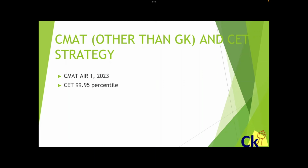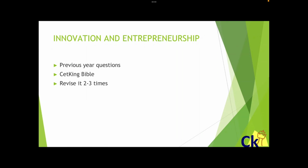Okay, let's get started. For innovation and entrepreneurship, you have to first refer to the previous year questions. By referring to them, you will understand what the pattern of the exam is, what the exam demands of you, the topics you need to focus on, and the topics you can ignore. For covering the syllabus, I use the CMATking Bible and I revise it 2 to 3 times, and that is, I think, sufficient.